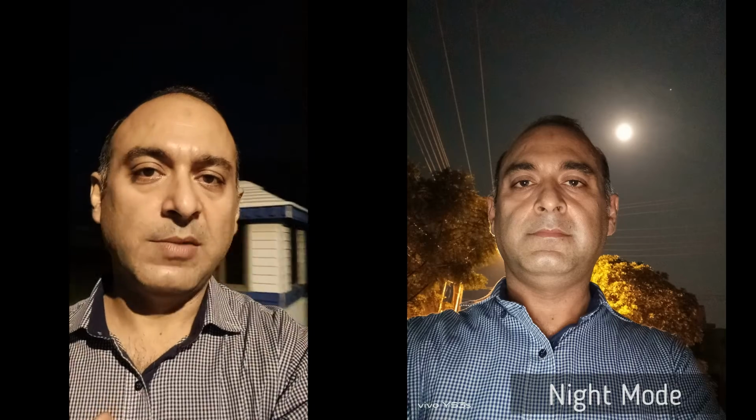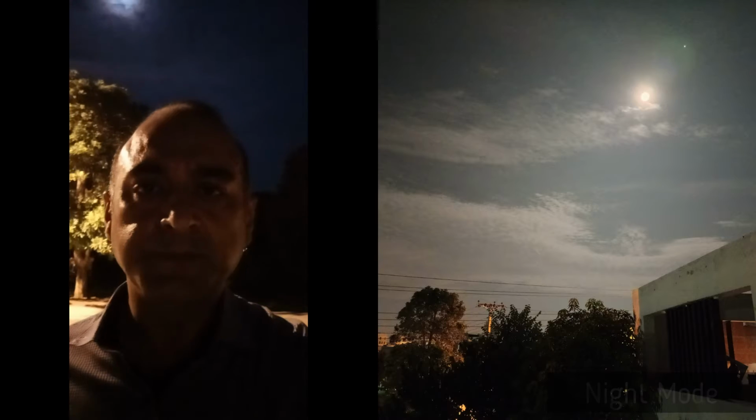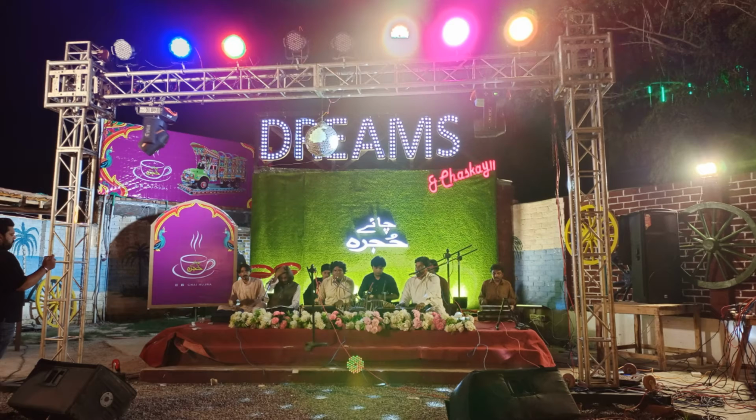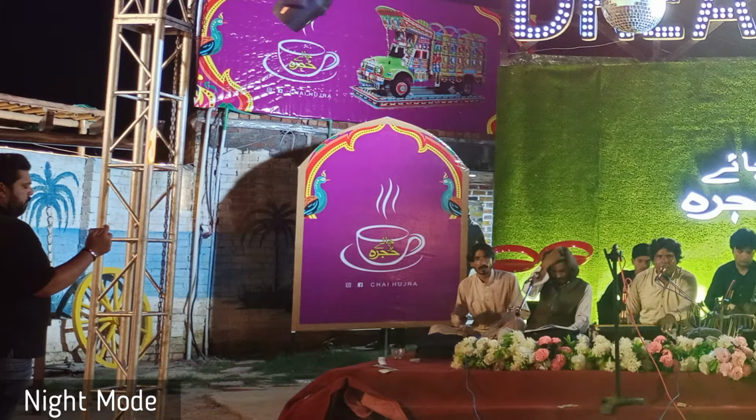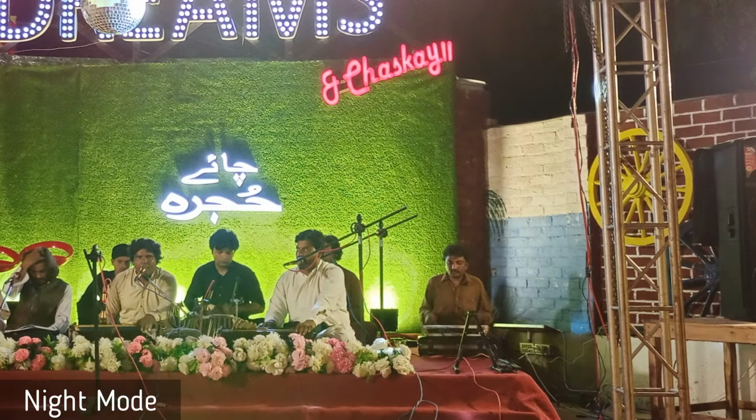As I move away from the light, you can see the quality. Well, for this price range, I think the camera quality is pretty good. Well, the night mode is a moment saver, and I would say use it very frequently. It simply outperforms standard and 64 megapixel modes, but in low light and at night, the night mode is a real performer.